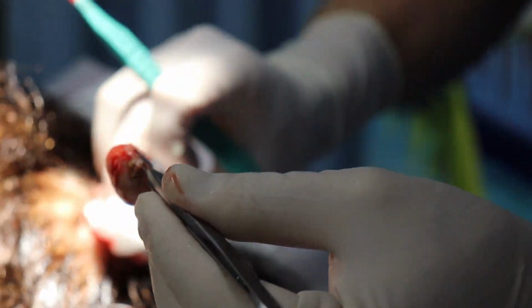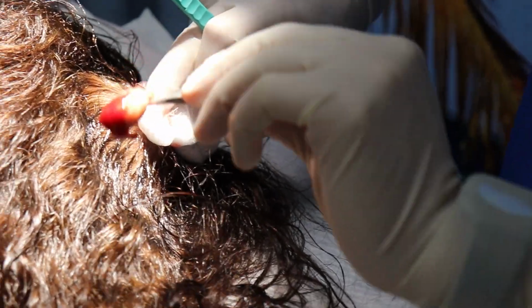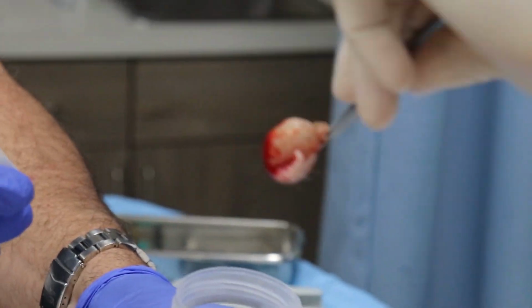Okay. And that's what an inclusion cyst looks like. You want to see it before I drop it in there? Yeah. Neato.